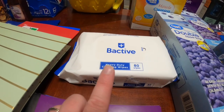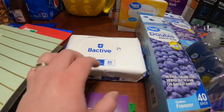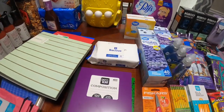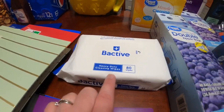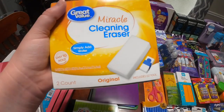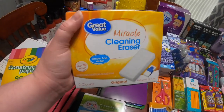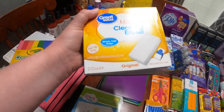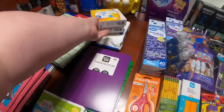So I just went on ahead and picked these up. I think it was $3.99 for this 80 count. I figured that was something better than nothing, and they are heavy duty cleaning wipes. Magic erasers were on the list as well, so I picked up 2 of these 2 counts of the Great Value Miracle Cleaning Eraser. I think these were $1.48 a box.